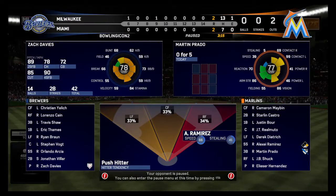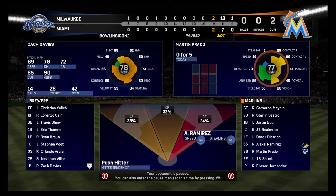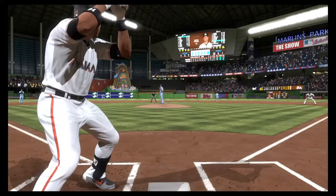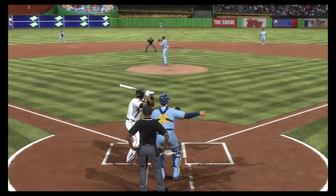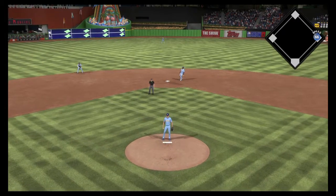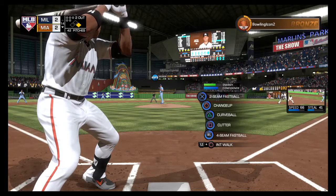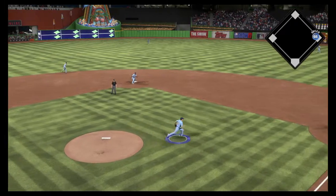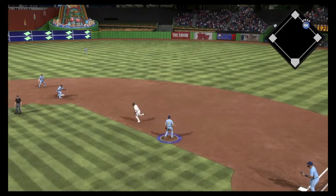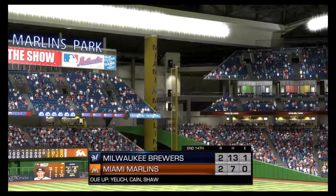Striding into the box, third baseman, number 14, Martin Prado. And now he'll step off quickly and look the runner back. Now a bluff here as he steps off, looking back at first. Ramirez running at first. And try as he might, he can't escape the tag there, and the inning is over.